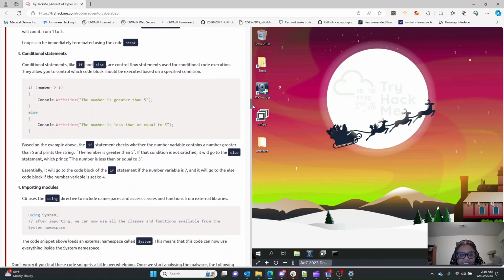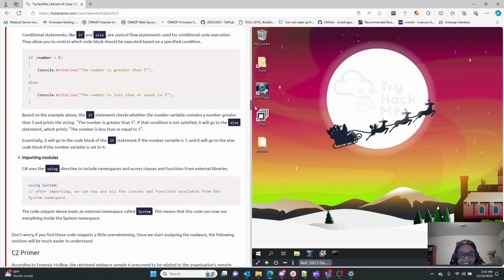Conditional statements. Conditional statements like if and else are control flow statements used for conditional code execution. They allow you to control which code block should be executed based on a specific condition. So, if the number is greater than 5, it's going to write the number is greater than 5, otherwise, the number is less than 5.